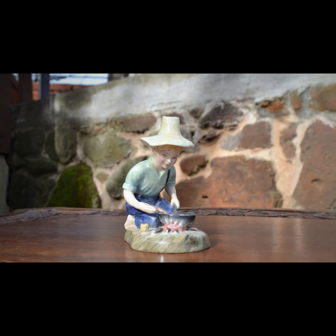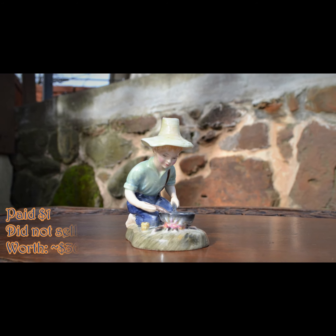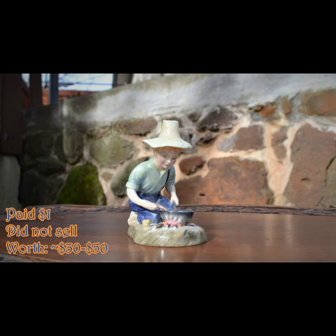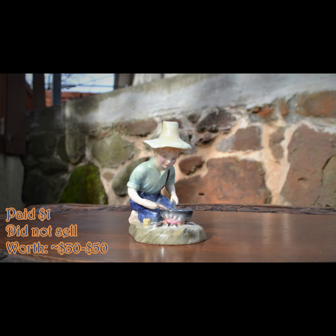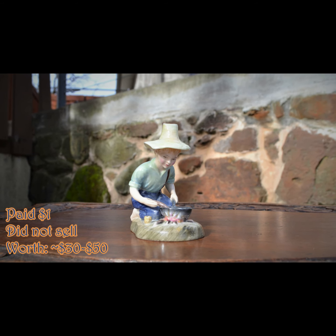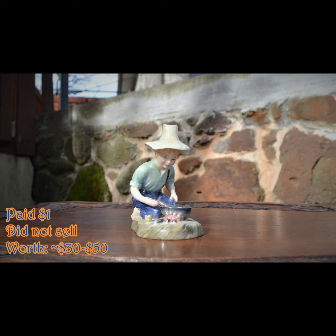This was another piece I got at the same estate sale. It's a Royal Doulton figurine, and they do pretty well. I still have this one because there are too many on the market of this little river boy, but it's in great condition, so I'm just going to hold on to it for a little longer.